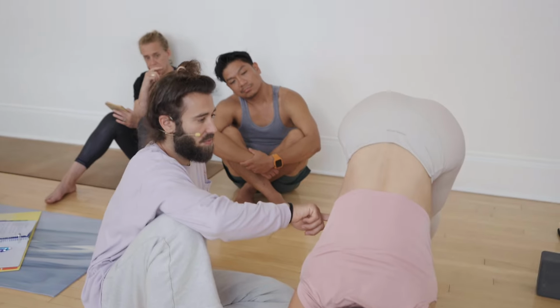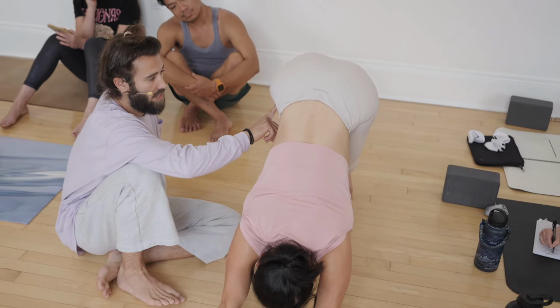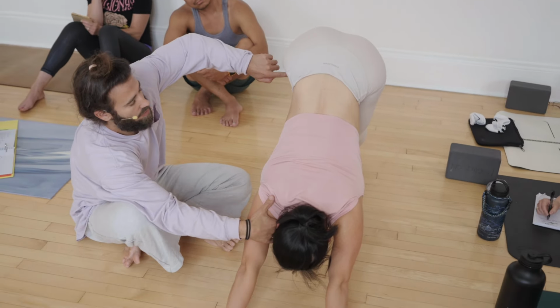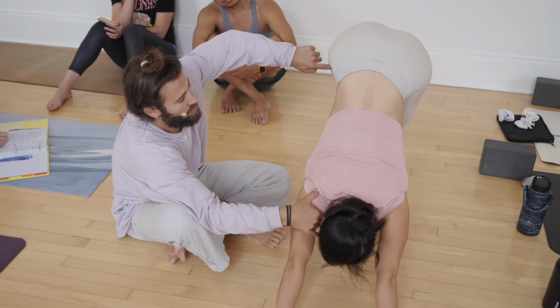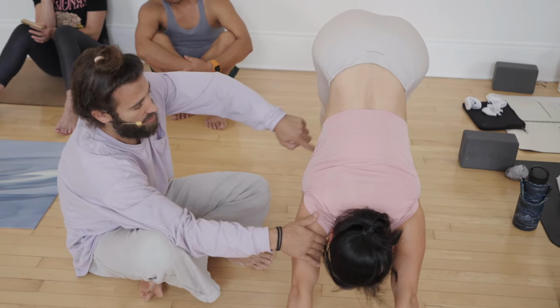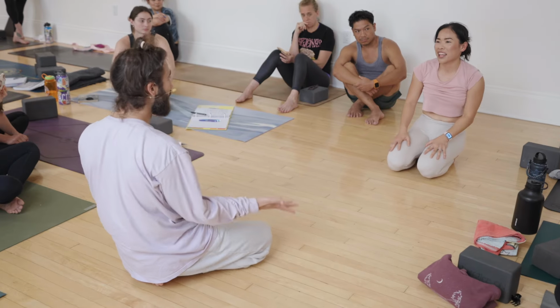Good. And then rib cage knits in. Bend your knees a little bit. Pull your hips up and away. Try to lengthen yourself. Feel as though your hips are going up and your collarbones are coming forwards. Yes. Good. And then ribs. Good. And that's really long and connected. Very good. Cool.